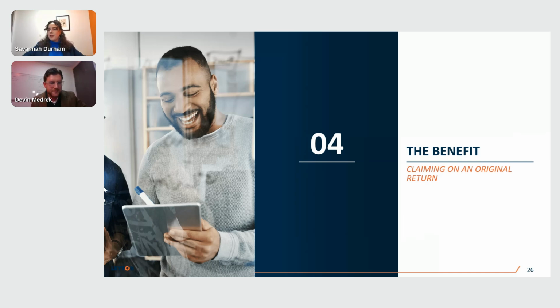Okay, so now I'm going to go quickly over this, just a few benefits and why to really get this R&D credit calculation done prior to claiming your tax returns each year.